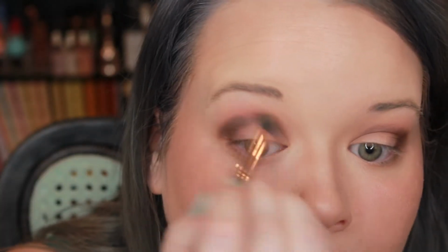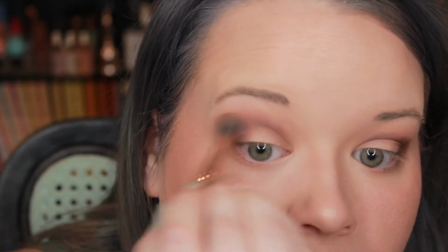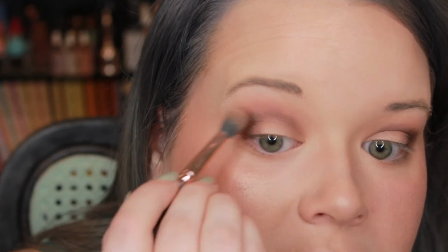And then I can swap to a brush like this to really work on fine tuning and cleaning up that edge a little bit better. Like that worked really well. Now I'll take just a little bit, run it on the lower lash line there, and connect it to the lighter brown we put down there.